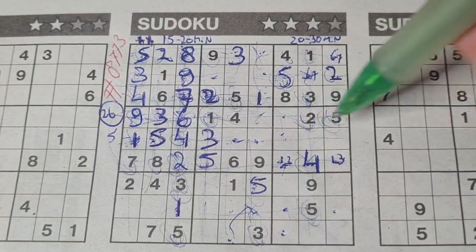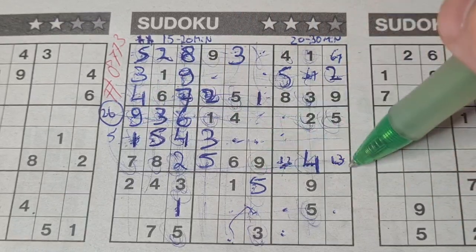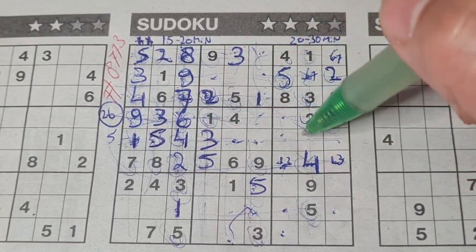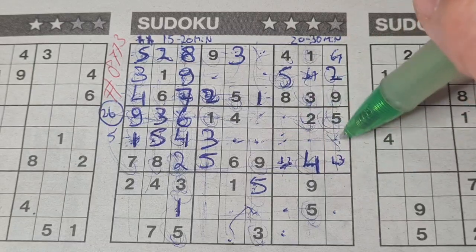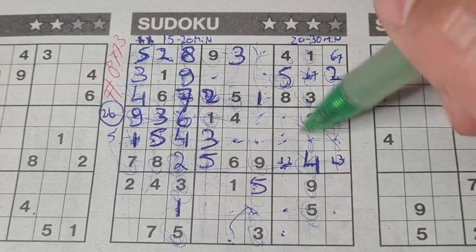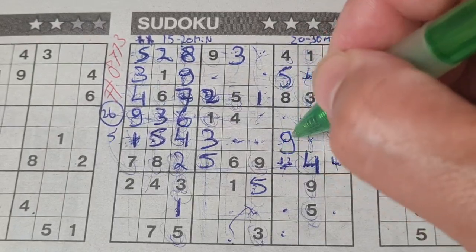Alright. Need a 9 in this row, 9 in that row, so in the row between the middle row, only 3 places left of the 9 should be here, here or there. We have a 9 last column, no 9 there. 9 in the column next, no 9 there. The only place left of the 9 should be there.